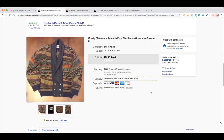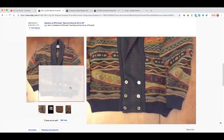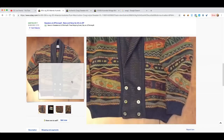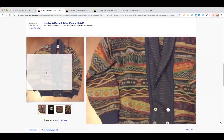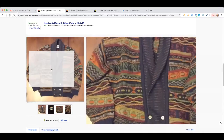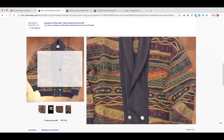Next up, we have a really cool 90s. This is kind of like a sweater, but it's a unique design. It's almost got that shawl collar to it. It's got a unique set of parallel buttons at the bottom. Really cool design. Again, it's got that kind of weird pattern that tends to do really well. As you've been seeing, this specific pattern, even though it's not a bunch of really bright colors, it's a little darker, more like tribal style to it.